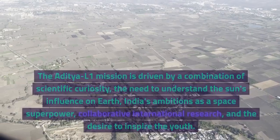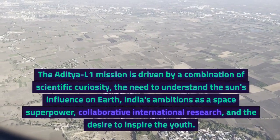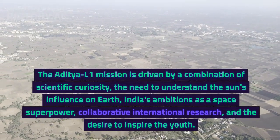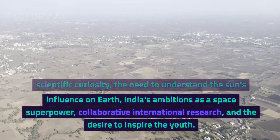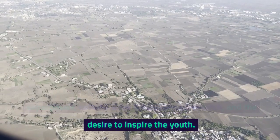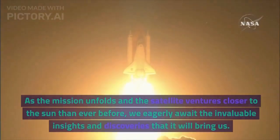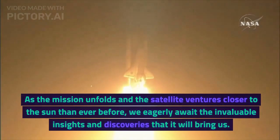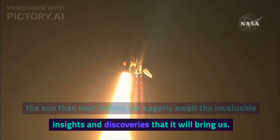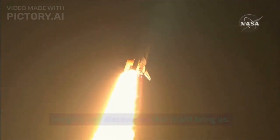Conclusion. The Aditya-L1 mission is driven by a combination of scientific curiosity, the need to understand the Sun's influence on Earth, India's ambitions as a space superpower, collaborative international research, and the desire to inspire the youth. As the mission unfolds and the satellite ventures closer to the Sun than ever before, we eagerly await the invaluable insights and discoveries that it will bring us.